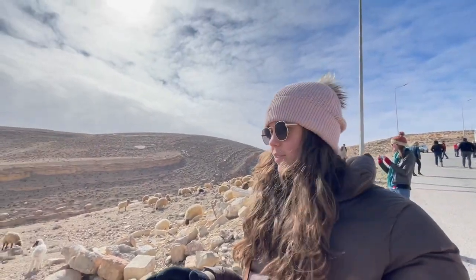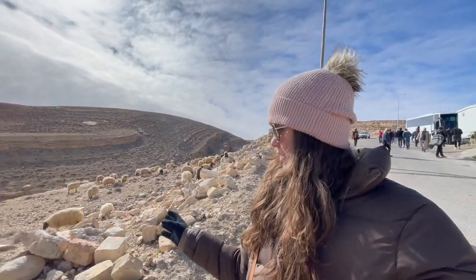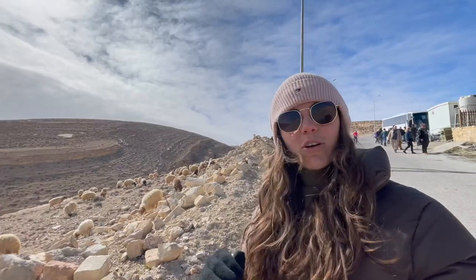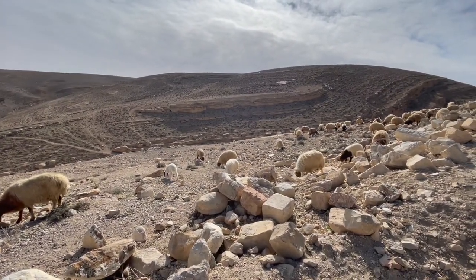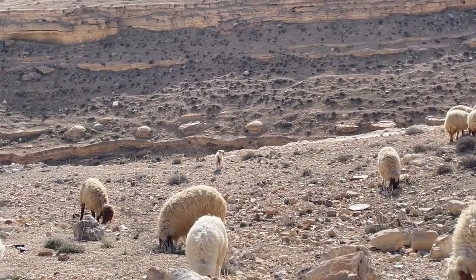Yeah. So it's been really cool to see the shepherds, and they shift their sheep. There might be goats. We've got the dogs that wander, so they keep them safe and keep them all in the same area. You can see the little pup being trained to look after them.